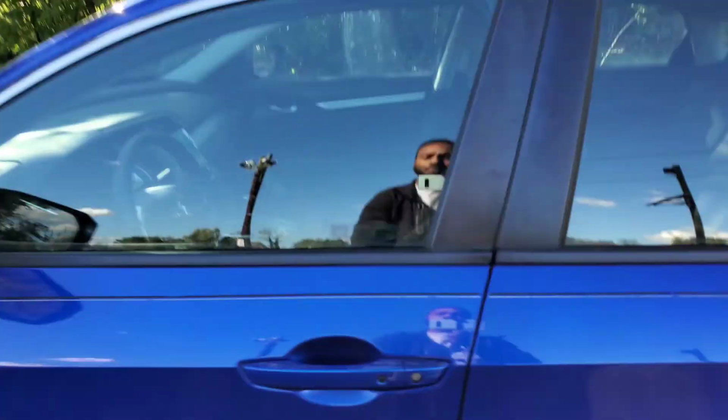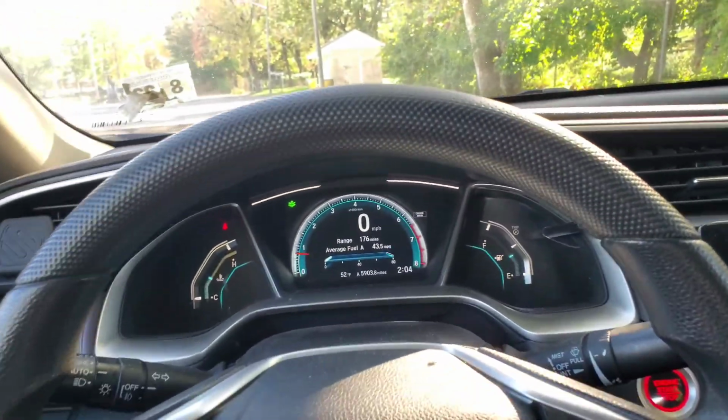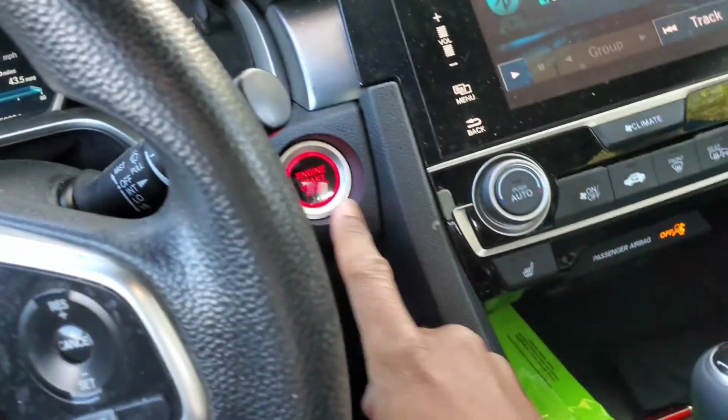But let's go for a quick ride because of the manual transmission in this. Even though there's a lot of rev hang, I think the rev hang, depending on how you drive the manual, is really good for smooth driving. But let's jump in here, jump into this Honda Civic. Let's disengage our brake. I love that noise. That mechanical noise sounds so good. Let's put on our seatbelt. Let me show you this as well.